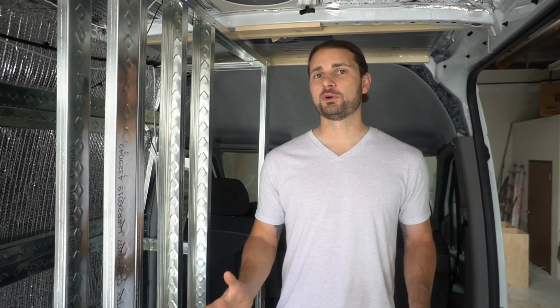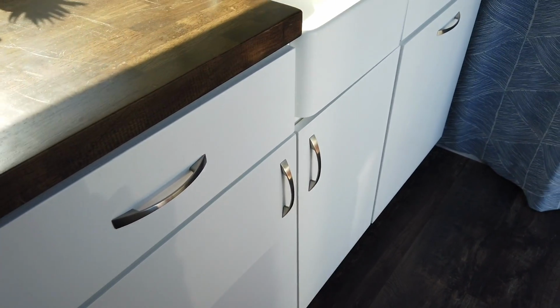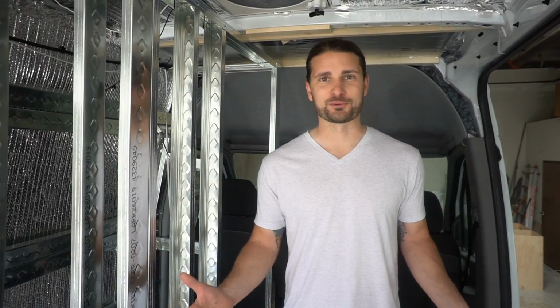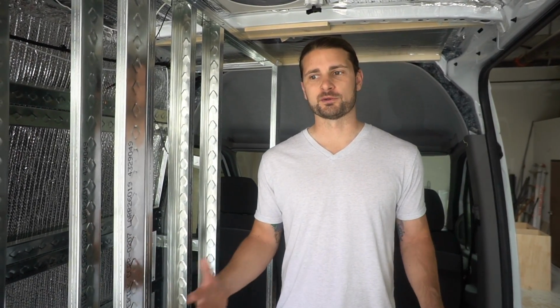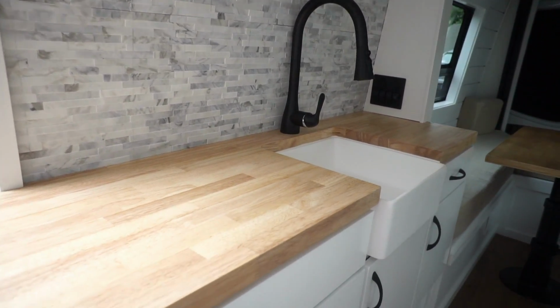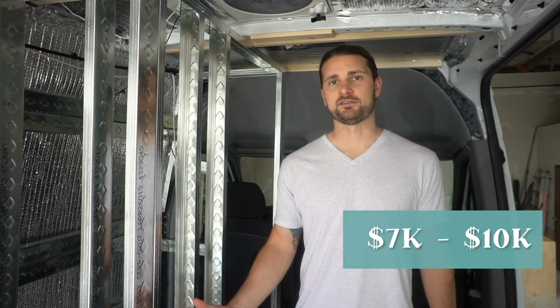A category where you do have lots of leeway, especially if you're doing your own build, is going to be in the cost of your cabinetry. I know lots of people that buy pre-made cabinetry, they cut it down to size and they install it in their van. For our builds, all of the cabinetry that we install is hand-built and custom-made and designed by us specifically for that van. That's why we're called Custom Crafted Vans. Along with that, we only use the highest quality materials that are going to really stand up to the vibrations and the bumps along the road. So the overall cost for cabinetry in our builds is going to be somewhere between $7,000 and $10,000.